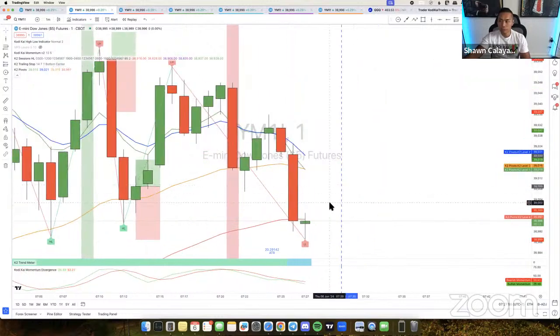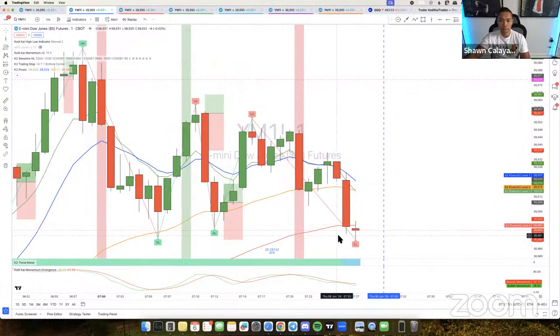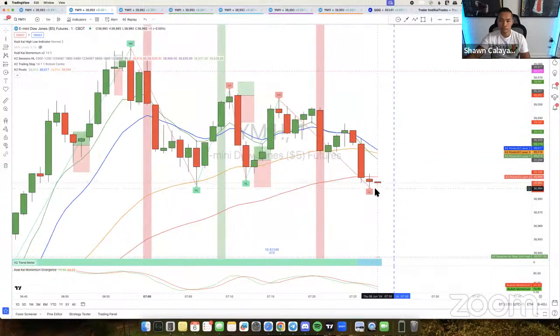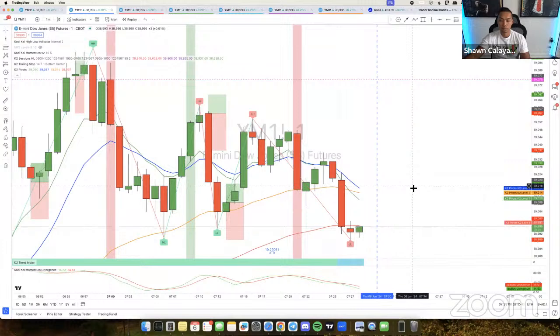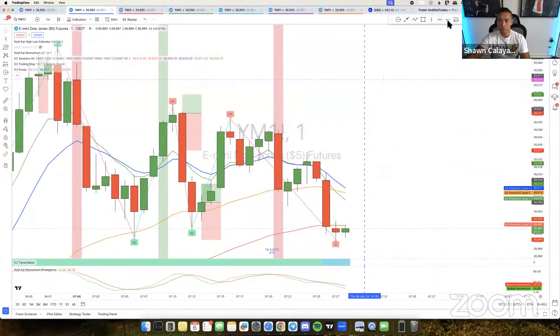All right, so there's no entry here. I was looking for another opportunity for a V1 or CV, but there's no CV here since this candle dropped a bit lower. So it looks like price might be attempting to shift below, possibly, possibly not. There might be a V1 variation right here, guys, for a push back up.